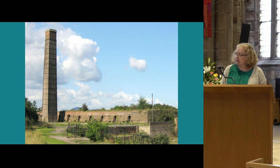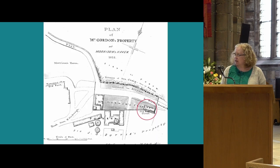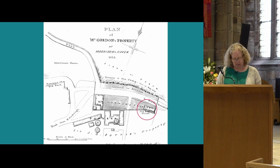Early documentary records reveal that the area was being used for coal exploitation, as we've heard, and as we've also heard, for salt panning, probably as far back as the 12th and 13th centuries under the ownership of Newbattle Abbey, when the land was part of the monastic grange. While we've not yet found any direct evidence for salt panning at Preston Grange, there are documentary records of salt pans to the immediate east of Morrison's Haven Harbour from at least the 16th century.